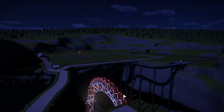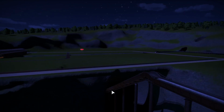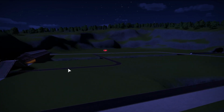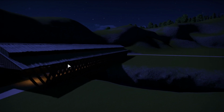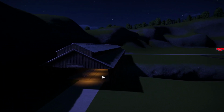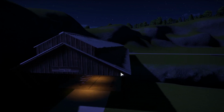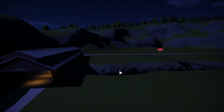Now, in this particular episode, we're going to work on this area down here. But let me explain some of what's going on already. So, this bridge, as I noted in the last episode, I had found on a workshop. It's a great looking bridge. And I named it the Kissing Bridge because that is an actual site from the book, and I wanted to have that little feature in there.